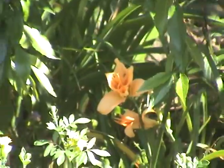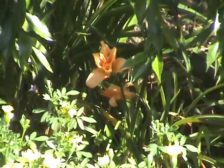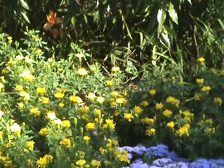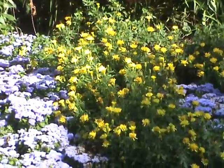Lots of them. Okay, this is the front bed, and we're looking at one of the old daylilies that my mom gave me a long time ago. And then the marigolds look good and the ageratum look good, but they don't look that great together.